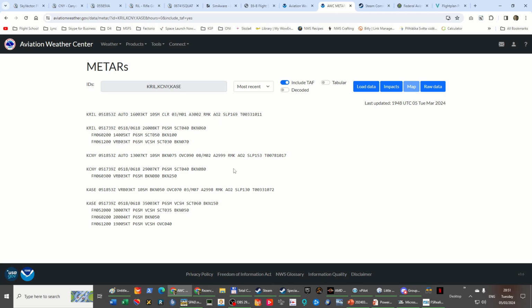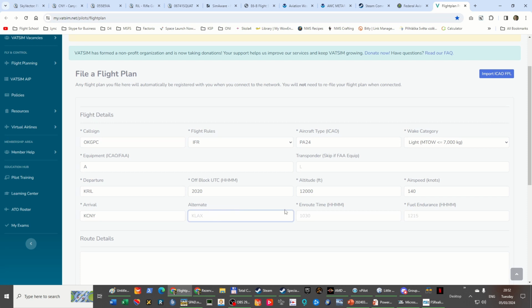No alternate today. Yes, we don't need it. You can always file one, obviously, but it's not required. Because 1 hour before and 1 hour after our arrival, in that time span, we have a ceiling that is forecasted above 2,000 feet, and we have a visibility that is above 3 statute miles. So where we have that, I will not file any alternate.